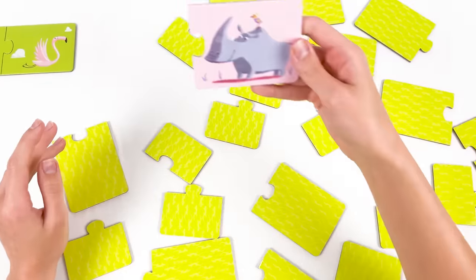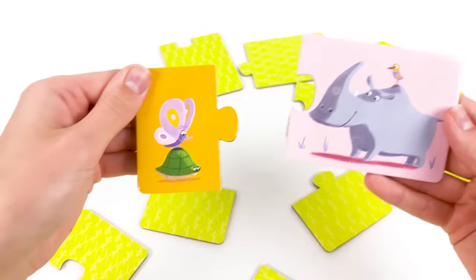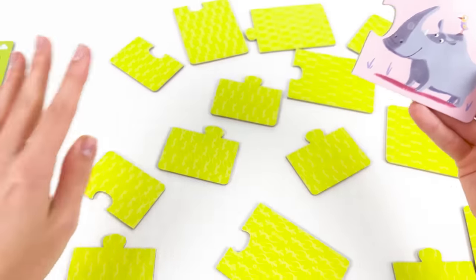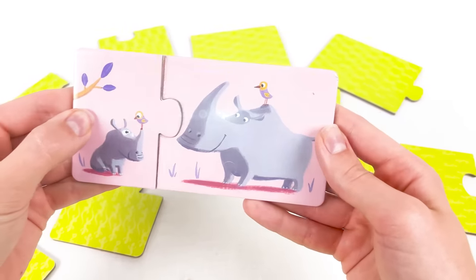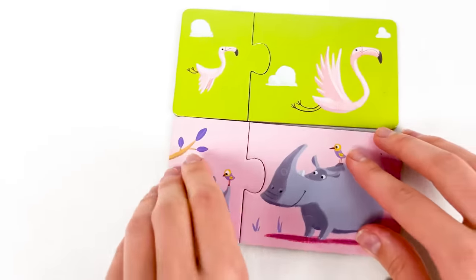Now, let's find the baby rhino. Where it should be? Maybe here? Oh no, it's a baby turtle. Maybe here? Oh no, it's a baby whale. Maybe here? Oh, yay! It's a baby rhino! Now, it's together with his mom. Great! Let's place it here.